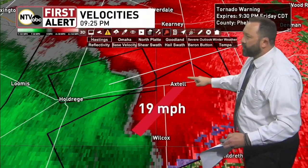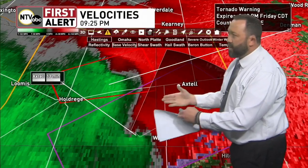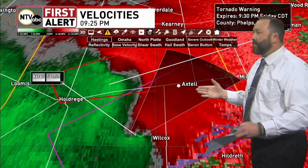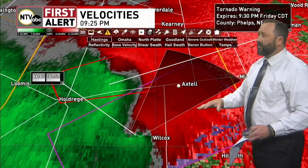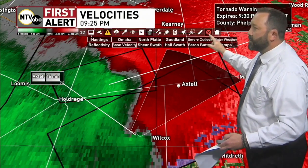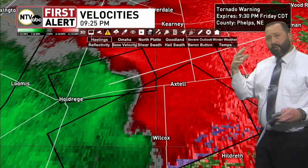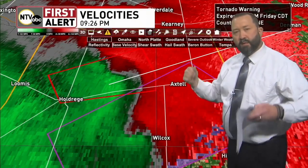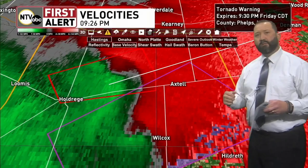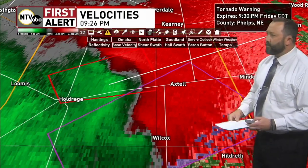It's moving northeast around 30 miles per hour. Right now it's heading right towards Axtell. Okay, so you need to be in your safe place. Again, the lowest level of your home, away from any doors and windows. Take a blanket, and if your kids have a bike helmet, have them wear it. A bike helmet is a great way to keep them safe, and it helps keep them calm too, okay? Get their blankie, get their bike helmet. Just go hang out in the central lowest part of your home, okay?